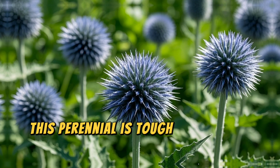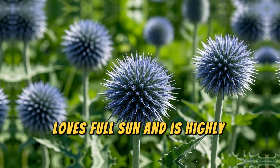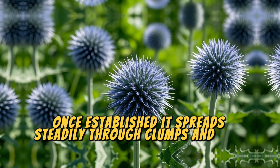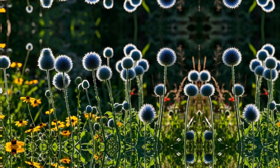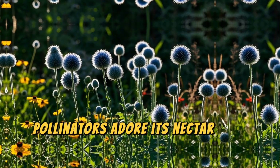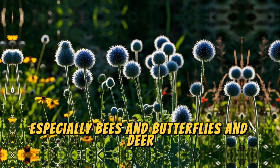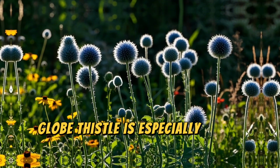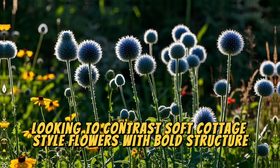This perennial is tough. It thrives in poor, dry soils, loves full sun, and is highly drought-tolerant once established. It spreads steadily through clumps and self-seeding, gradually forming impressive stands of vertical color. Pollinators adore its nectar-rich blooms, especially bees and butterflies. And deer? They'll pass it right by. Globe thistle is especially great for gardeners looking to contrast soft, cottage-style flowers with bold structure.